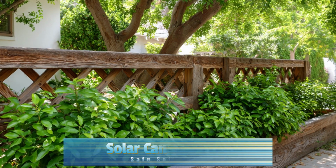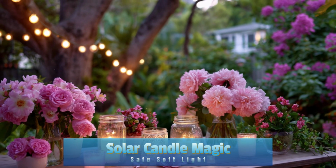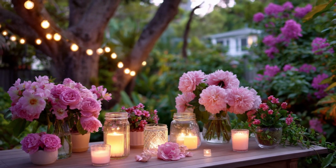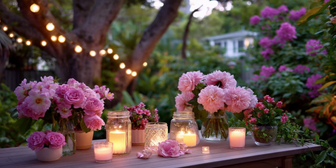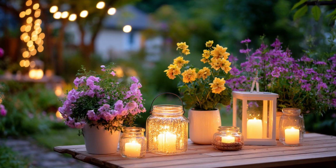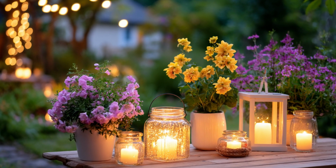As the sun sets, Granny Chic gardens come alive with soft, glowing light. Solar lanterns tucked among borders, flickering candles in glass jars, and strings of warm fairy lights create a magical atmosphere. The glow highlights textures, makes flowers shimmer at twilight, and ensures your garden is as enchanting by night as it is by day.